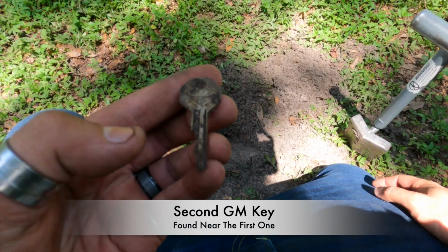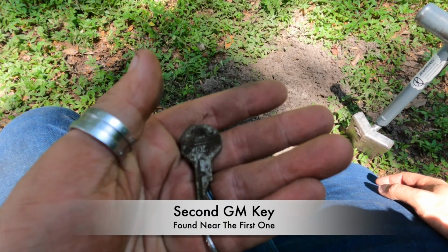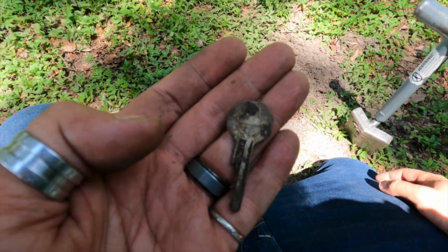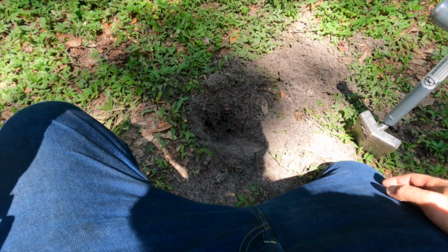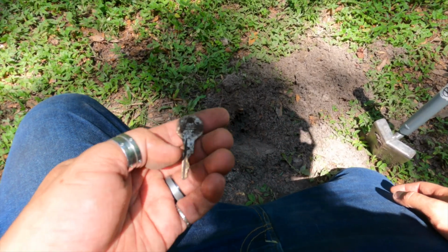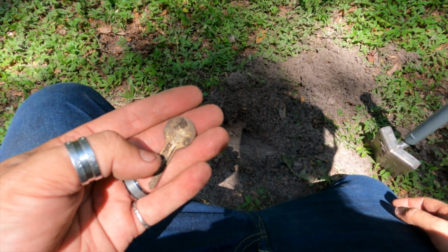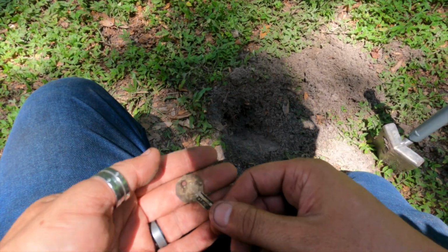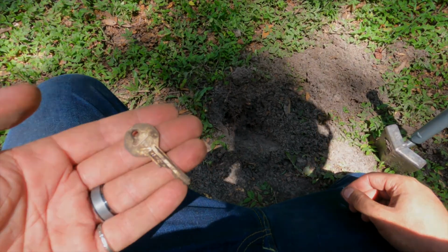All right, Brandon's calling me over. He said he found the key. It kind of matches the one I had, so let me go check it out. I probably got dirt all over my face. Sorry about that. But we got an old key. It says GM on one side and looks like a Cadillac logo on the other. Gary actually found one over in this area earlier, right by where he found his coins. So this one's going to have to go with his key to keep it cohesive. Keys gotta stay together, right?